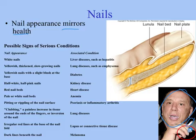Now, if you look down this list here, it shows the nail appearance and associated conditions. I'm not going to go through them, but it'll give you an idea of what it might mean if you have something going on with your nails. And when you're looking at patients, it could be a really good quick indicator of what kind of things you're dealing with as far as the diagnosis is concerned.